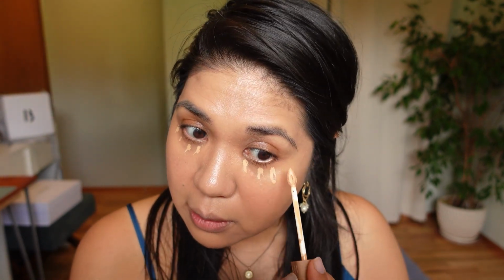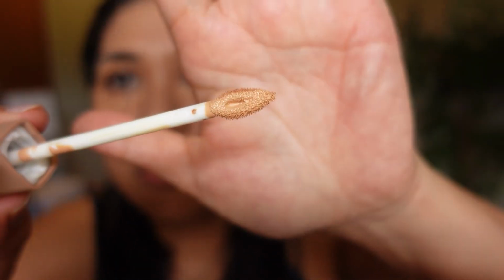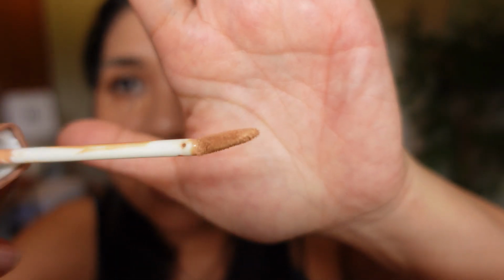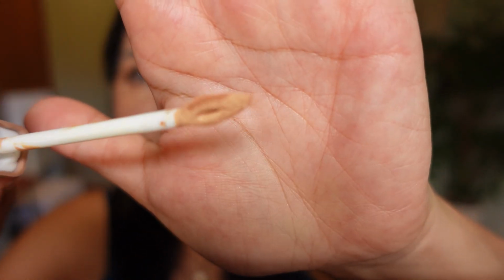And what I'm going to do is I put down that corrector first, and now I'm just using this to put down as the concealer. I do love this doe foot. The doe foot on both sides has divots so that the product can sit in there, and I love it. The Sonia G jumbo concealer.